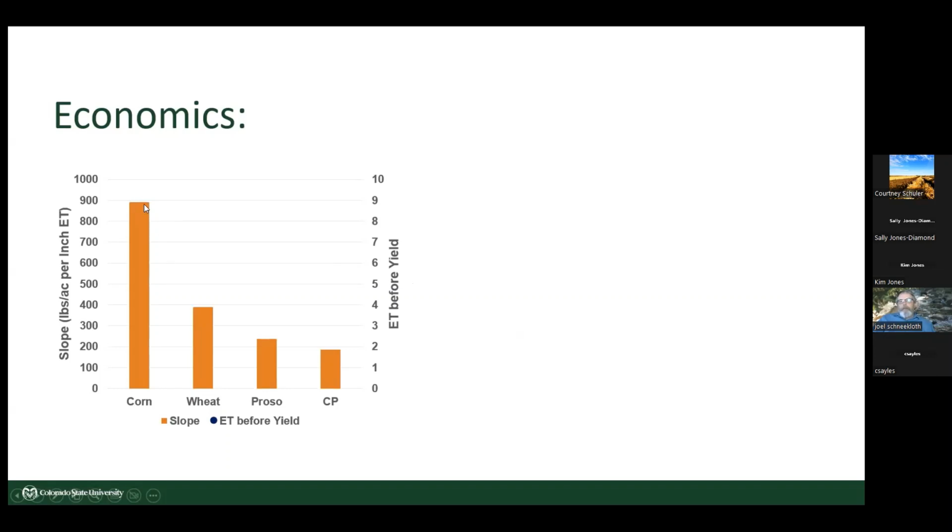Corn, and this is typically irrigated corn response because I like talking more about irrigation. We get about 15 to 16 bushels or about 900 pounds for every inch of ET once we pass that yield threshold. If we go back to dry land, we're probably more about 560 to 600 pounds per inch of ET just because of plant population densities and water stress.